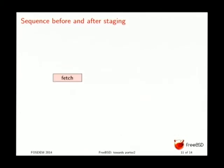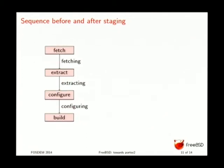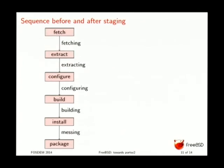How things were done before we had staging. Basically, when you start, you just fetch. So it tries to fetch. Then the next target is usually extract and all that goes with it. You extract, you configure, you build. You think you will install, but you mess up your system. There are different ways of messing up your system with the old way. First, there are the files that are not properly tracked.